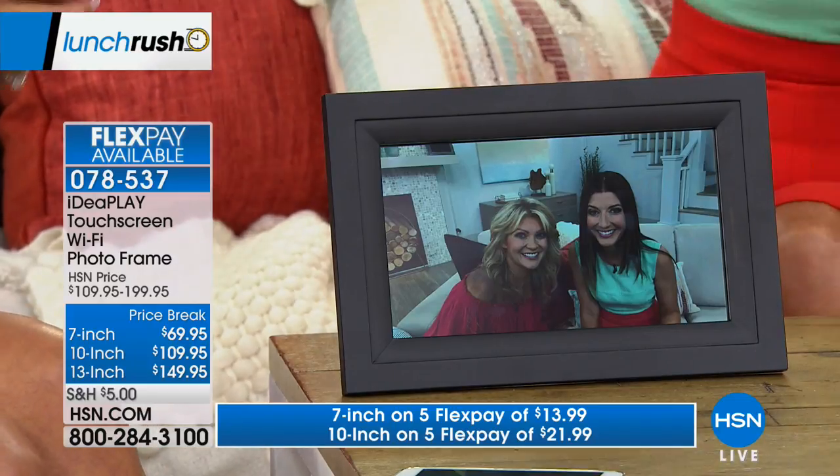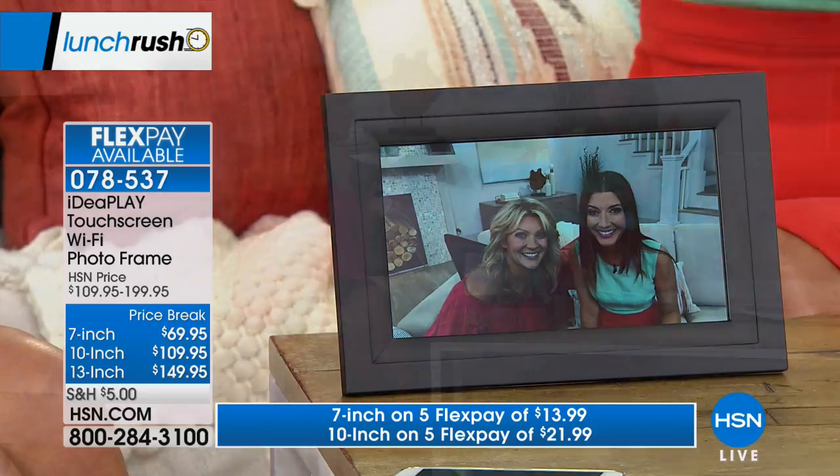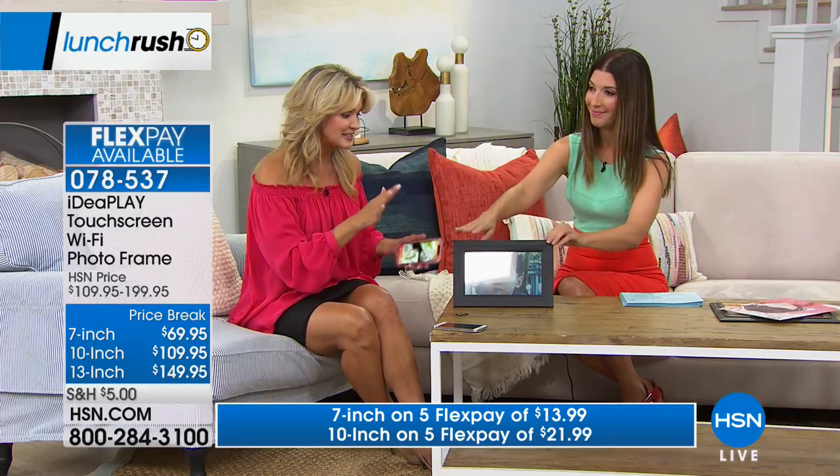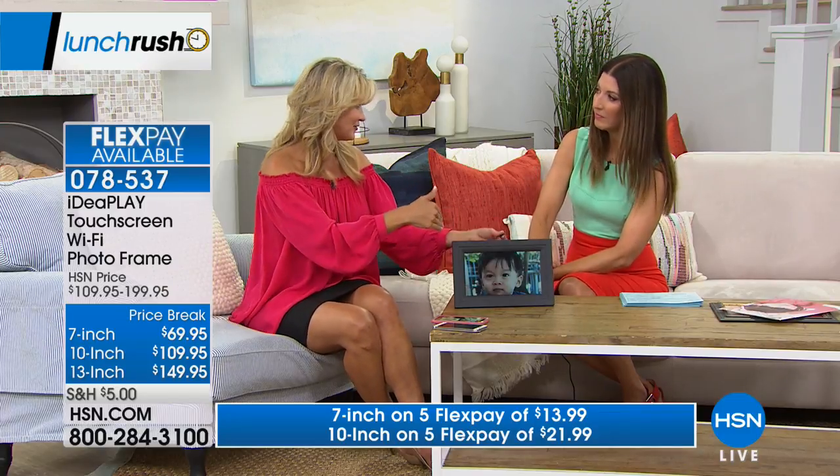Look, it's literally the neatest thing. And wait, there's no wires. There's no wires. There's no computer. And there's no learning curve. Okay. I mean, it really is. Take a picture, send it to the frame. This is a Wi-Fi frame. Now, you can go old school if you have an SD card and you were taking pictures with a camera and you wanted to put it into the frame. You can do that.